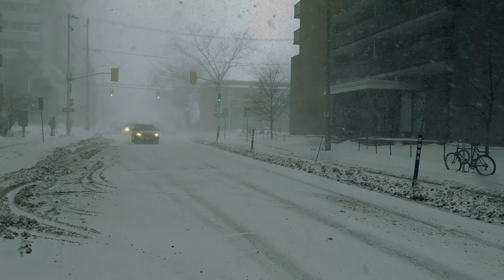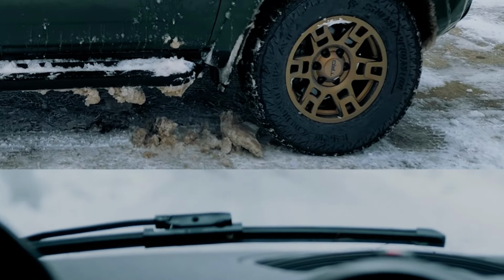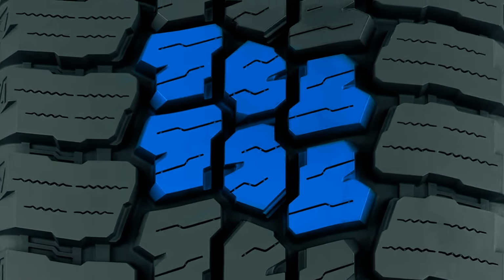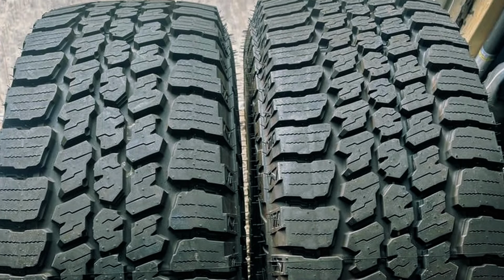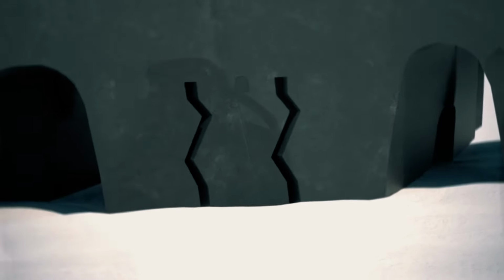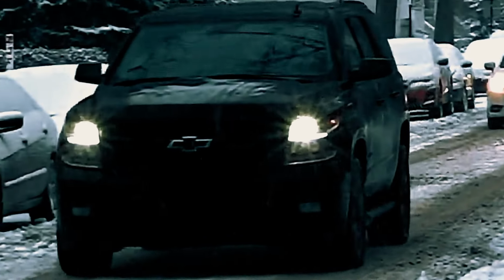The Sumitomo Encounter AT remains highly competitive in winter conditions, offering solid snow acceleration comparable to other popular all-terrain tires. All of this is credited to the tire's high silica rubber composition combined with its lot of biters and siping. With high silica content in its rubber, the Sumitomo tire becomes very thermally adaptive, keeping all its biters flexible in colder environments. So the tire's biters remain flexible and are able to grab the snow better with snow-to-snow contact particularly, providing a very nice overall winter performance.